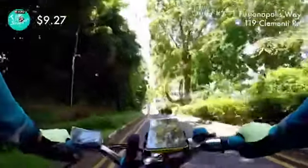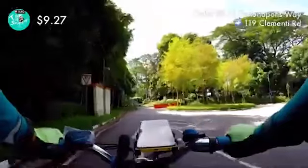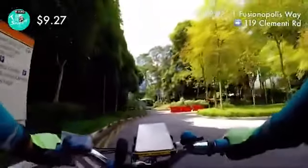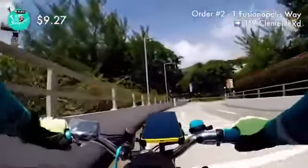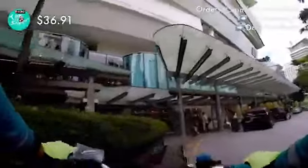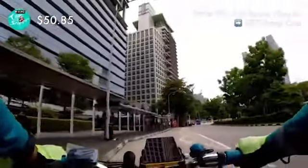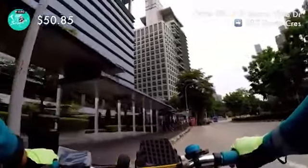My average hourly rate for this zone was $15.97 per hour. I am not gonna lie, this zone can be challenging. The reason stems from where the hotspots are versus where the customers are located. So the hotspots for pickups would be at Star Vista, Clementi Mall, One North area, Beauty World, and Bukit Timah Plaza. Customer locations can be quite scattered.